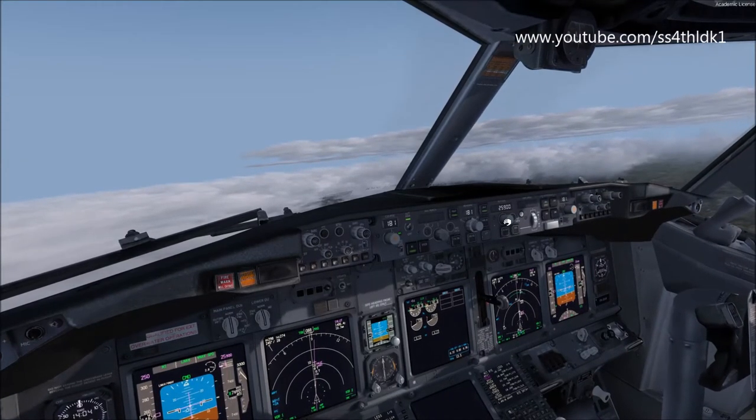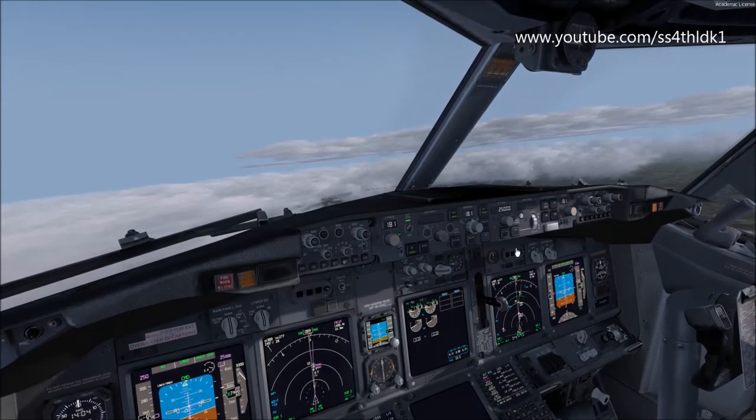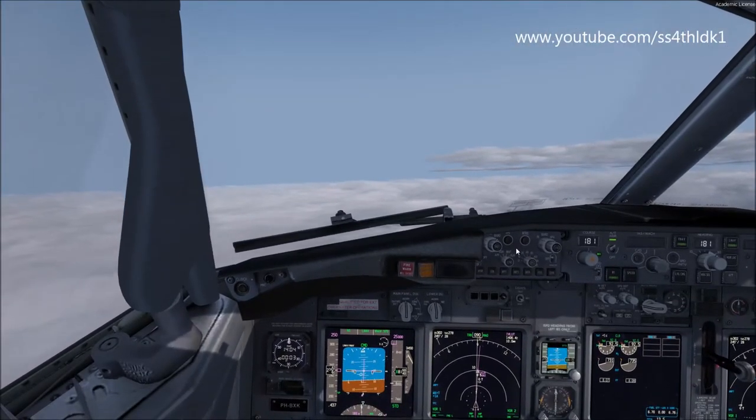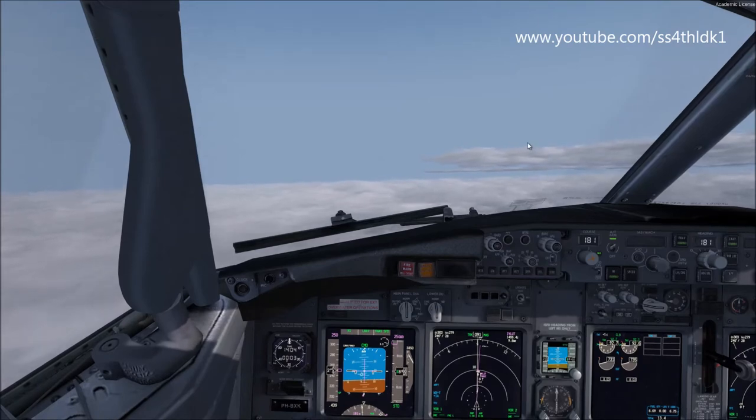After takeoff checklist, engine bleeds on packs. I have after takeoff checklist complete, check.